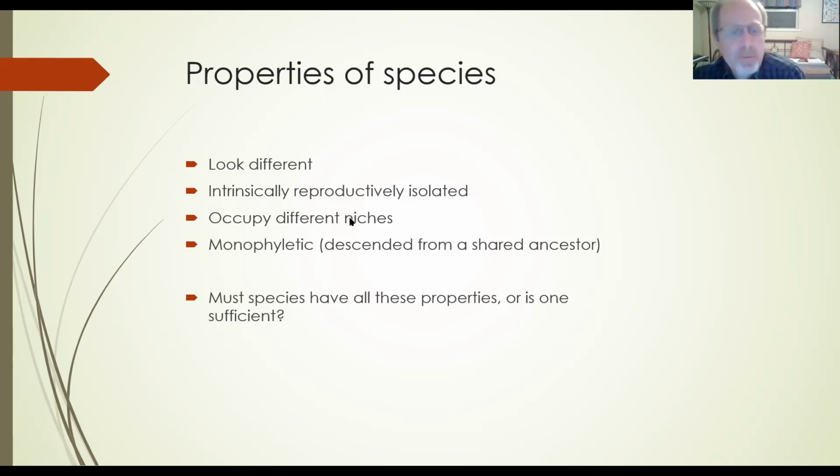They occupy different niches. A niche is just a set of environmental variables: temperature, humidity, types of shelter, soil types, all those sorts of variables out there in the environment. So it's usually the case, but not always, that different species occupy different niches. One species might prefer a more humid environment, another species might prefer a more dry environment. But they might look the same, they might look different.